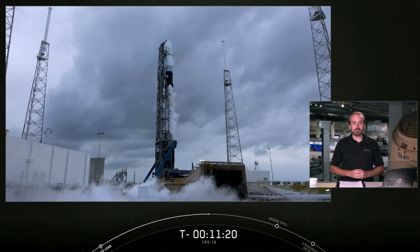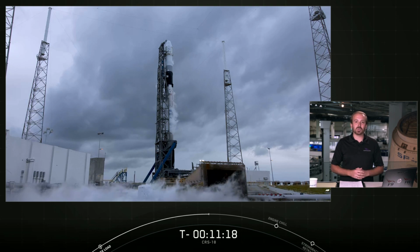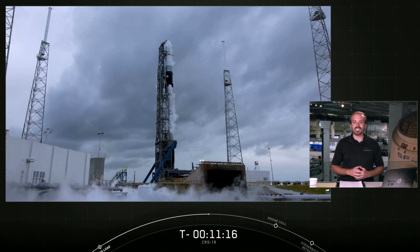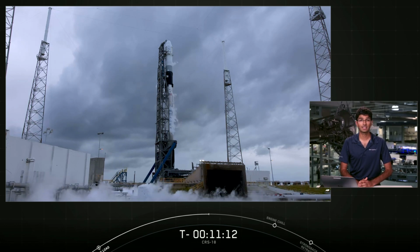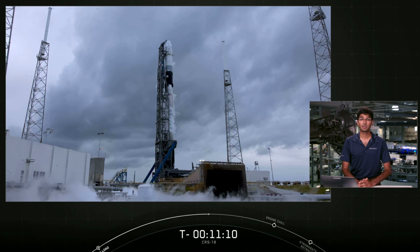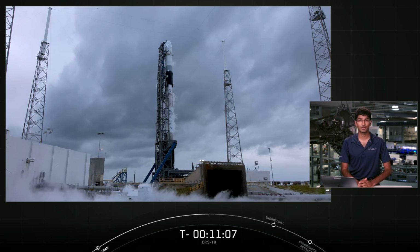It's also worth noting that SpaceX and NASA evaluated each test tile to ensure there is no elevated risk to tonight's CRS mission. Now, at this point, we're just above T-minus 11 minutes from liftoff, and the SpaceX team is tracking no significant issues with the vehicle.